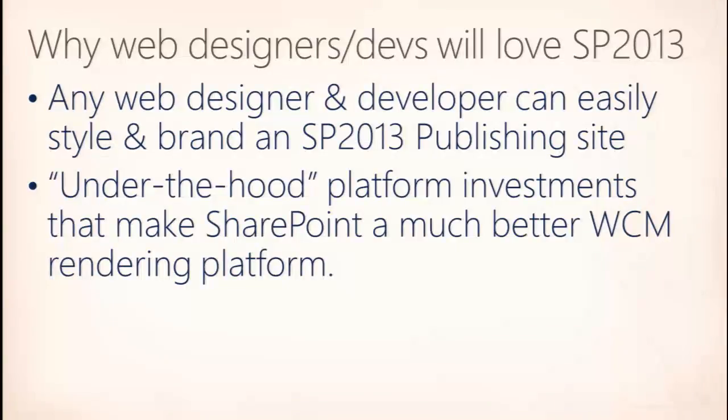Secondly, I do want to point out, in addition to a lot of what you're going to see today about working with the markup directly, there is a lot of work we've done under the hood, so to speak, to make SharePoint a much better WCM platform. Things around markup quality and others that you won't be seeing as visually today, but they're in many ways just as important.